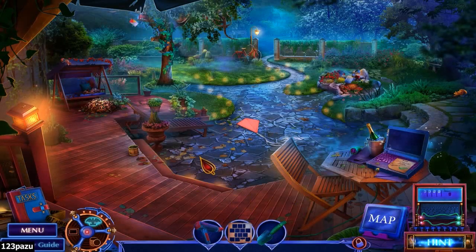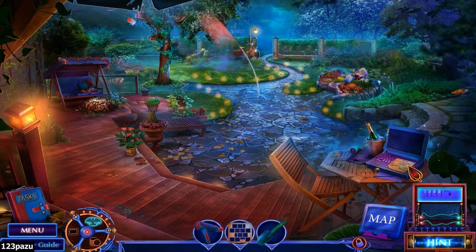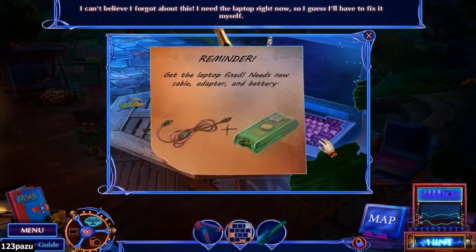This is the patio. I cannot believe I forgot about this. I need the laptop right now. So I guess I will have to fix it myself. Reminder, get the laptop fixed. Needs new cable, adapter, and battery.